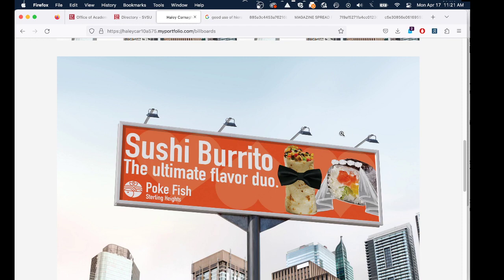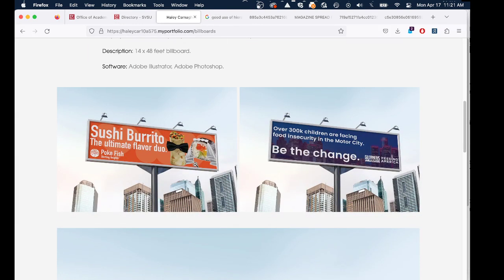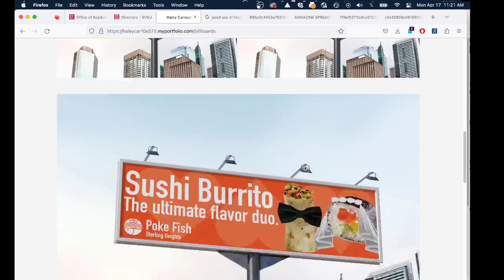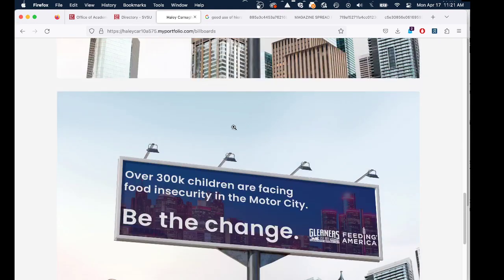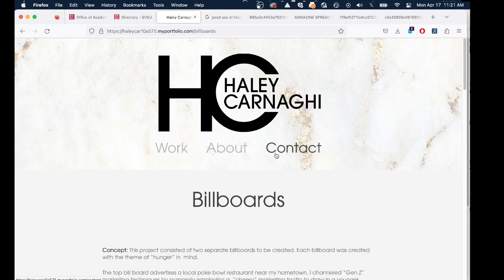This one's interesting too. Flavored duo. Okay. So either one that you want, I would pick this one because it has a more heart-touching, therefore more impact potential.